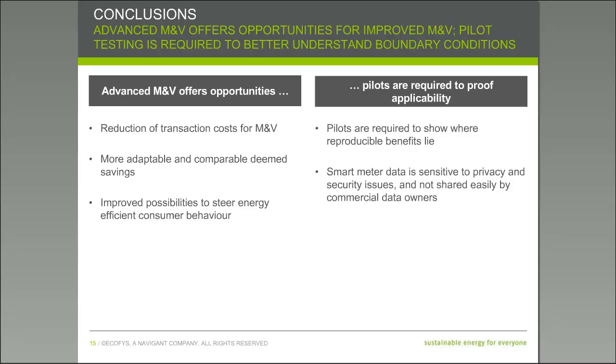Now, to conclude, I mentioned several opportunities that may be brought by this advanced MMV method, especially when it comes to energy efficiency measures that impact human behavior, and when it comes to energy efficiency measures that are being implemented in buildings that are not very much comparable to the average buildings. Now, advanced MMV has the promise of being able to reduce the transaction costs for MMV that would otherwise be required in such situations. The use of MMV can result in more adaptable and more comparable deemed savings, but also in opportunities to steer the consumer behavior towards more energy efficient use of energy.